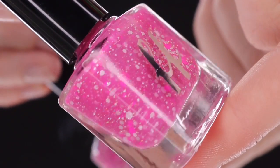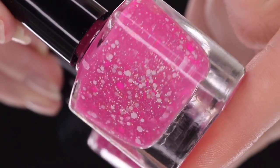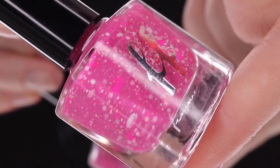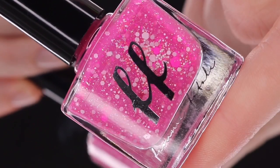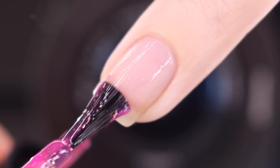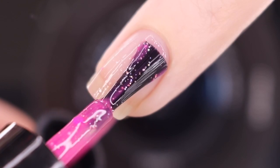So I'm going to go ahead and share my number one favorite. It is Like Mother, Like Daughter. So this one is described as a clear when warm to pink when cold thermal with assorted matte glitters in white and neon pink with holographic pink glitter as well. So I'm going to go ahead and show you what that looks like for me on my natural nail.